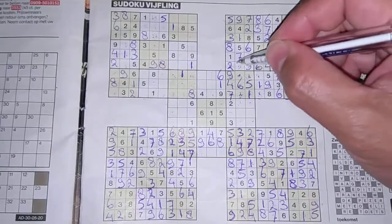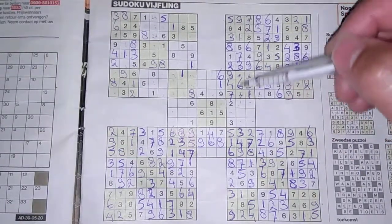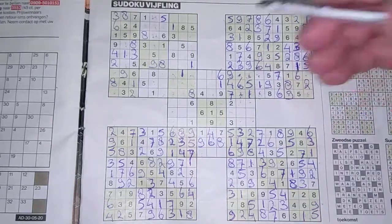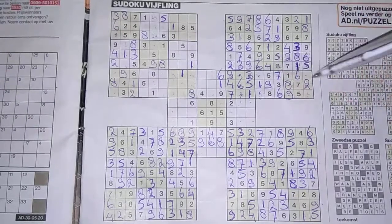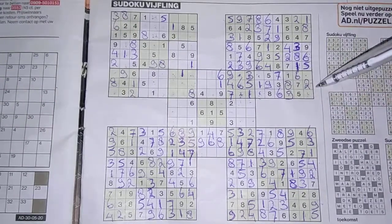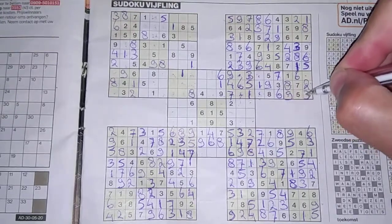9 should be here. 3 goes there. 3 in this column, 3 in the second column, so in the third column, the only place for the 3 should be there. 3 in this row, 3 in the row below, so in the last row, the only place for the 3 should be there.